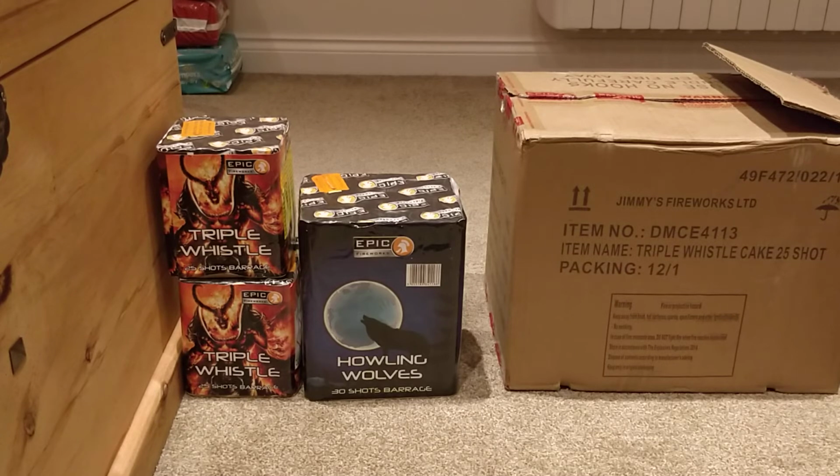Howling Wolves, I can't get over how high they actually go, and the amount of noise that they make. Obviously it's a howling sort of screeching effect, goes right up, and then it's got quite a loud break to it. It's not a massive break, slightly bigger than say a salute type break, but it's got some nice colour to it as well.